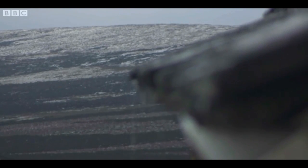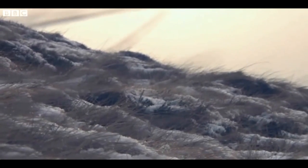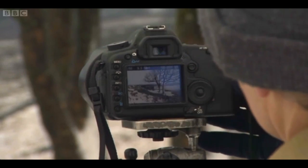For some people it is a little bit bleak, but I think it just really sums up what the Brontes wrote about. It's a very evocative landscape, and on a day like today you can really get a feel for it. The restoration project also has an artistic side.